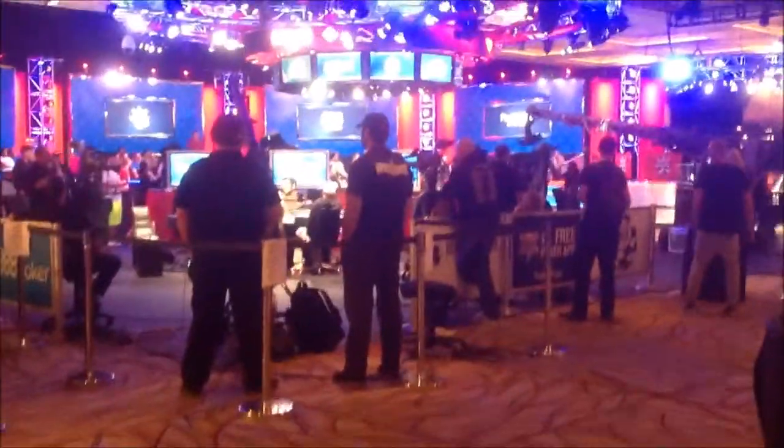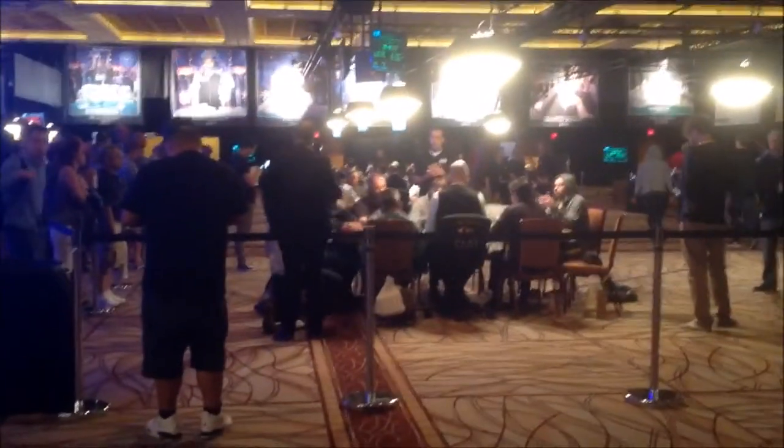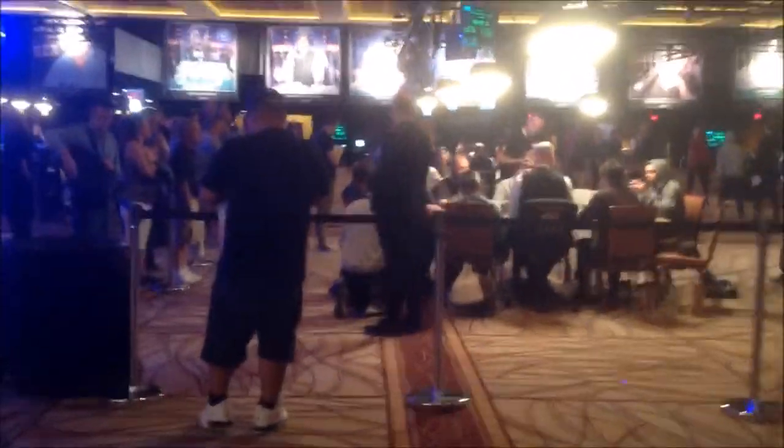One last shot before we leave. Like I said before, they're down to 57 players. And tomorrow, Monday, they hope to be down to 9 players. Here in the Amazon room at the Rio Hotel and Casino in Las Vegas, Nevada.